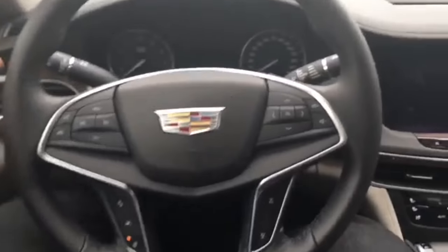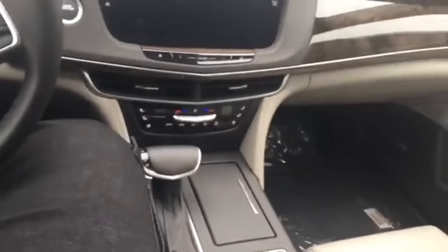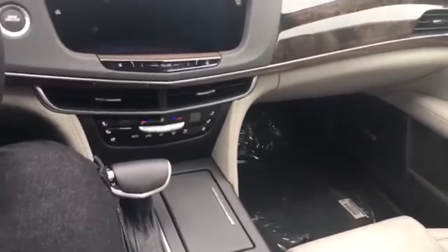This is the front seat of the car, and it's pretty spacious. It's kind of like sitting in the S-Class or the BMW 7. It's very spacious. And there's the parking brake. There's the light dimmer. And pretty much, it's pretty straightforward. If you own an XTS, you basically have already felt what it's like to sit in this car.